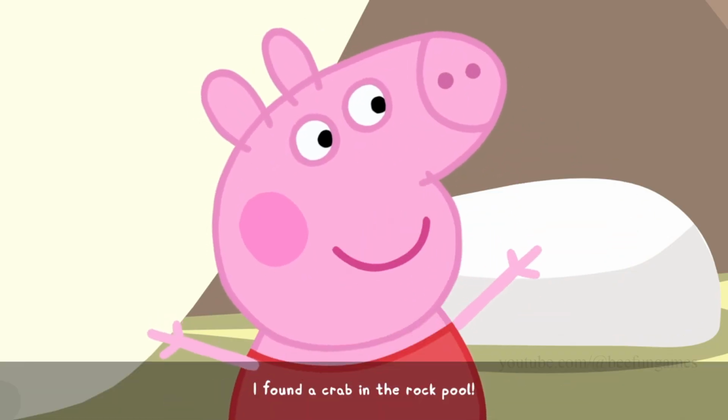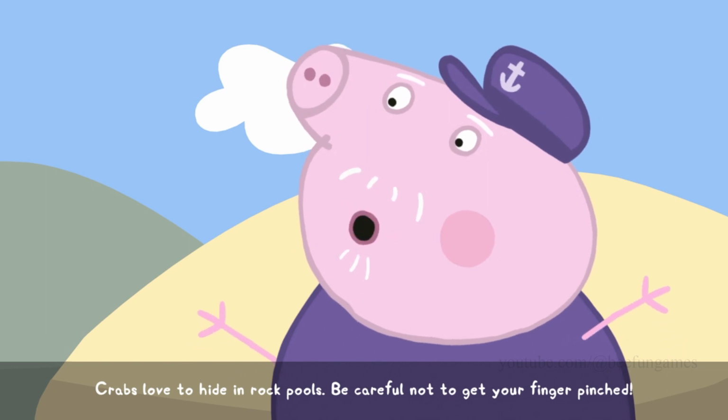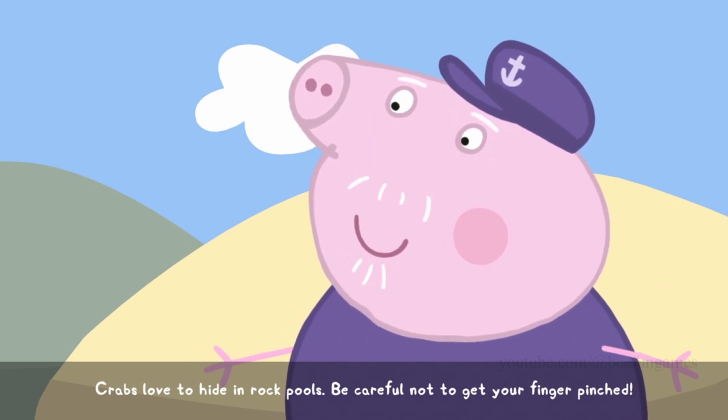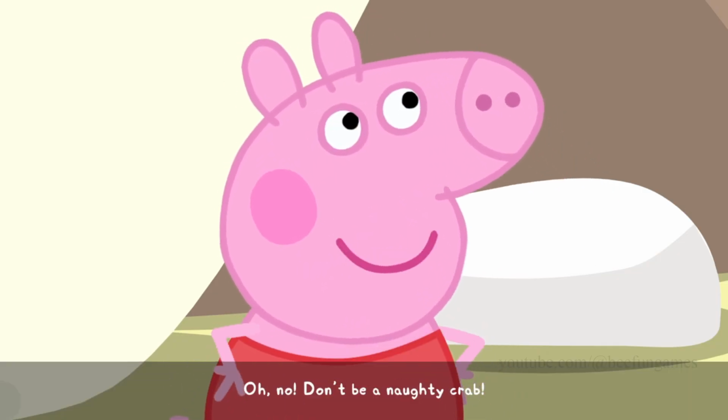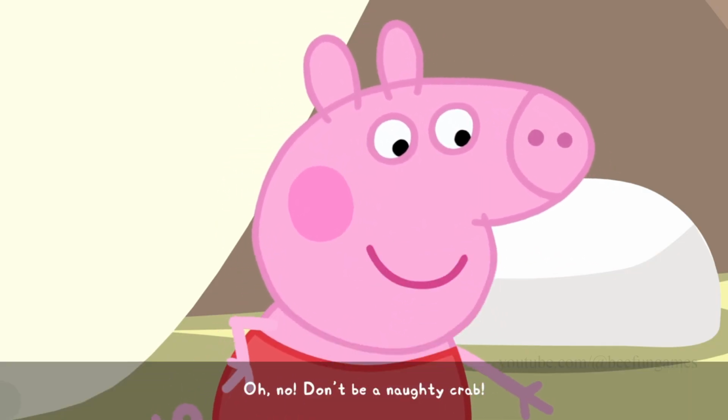I found a crab in the rock pool. Crabs love to hide in rock pools. Be careful not to get your finger pinched. Oh, no. Don't be a naughty crab.